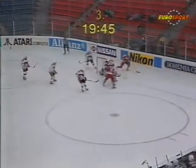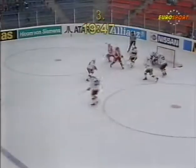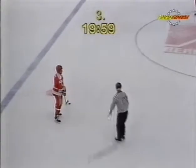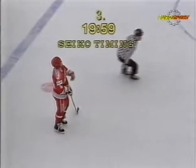15 seconds now. Still with Davidoff right in front of the net. Davidoff takes a shot. And again, a good save. The pressure is relentless right up until the final whistle. And the Germans happy to shoot that one off the boards with just 1 second remaining. The whistle.